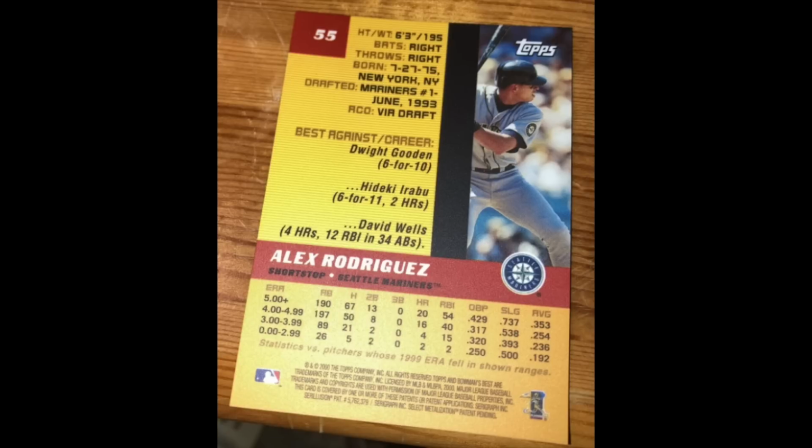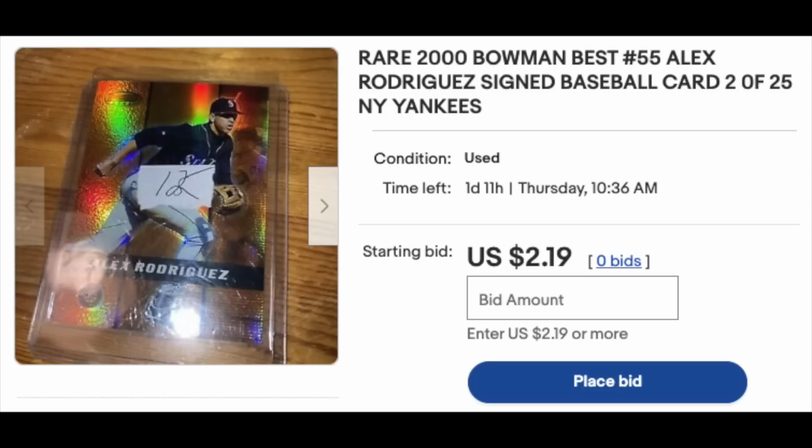You can see on the back there's no serial. And it's not even number 2. It's card number 55. So I don't know what's going on here. A lot of shenanigans. Luckily, it's at $2.19, and I suspect this will not get a bid.